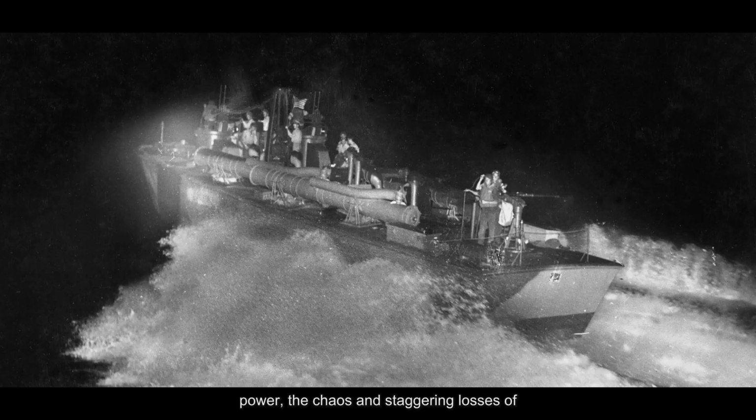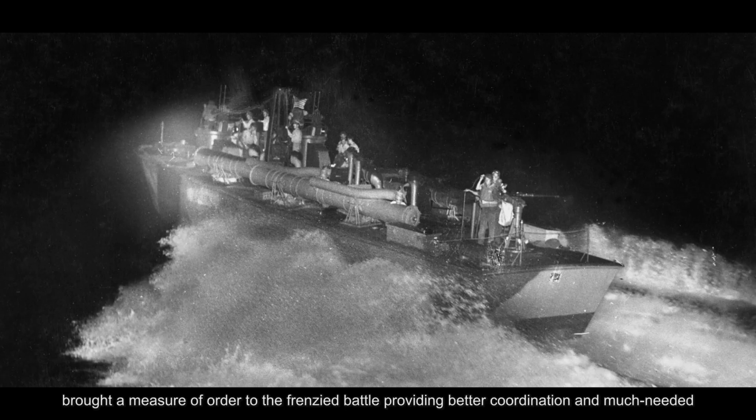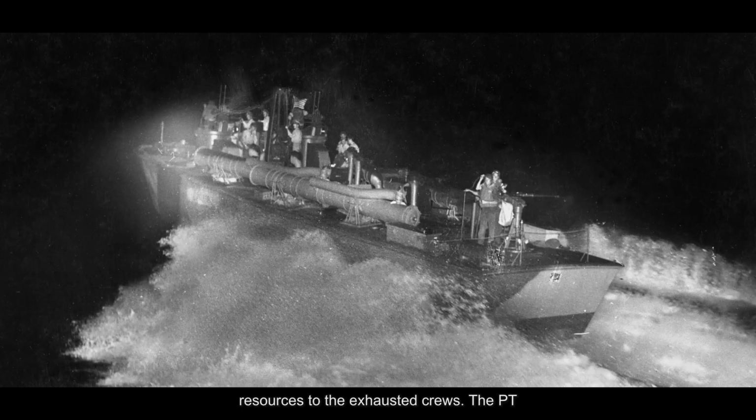The chaos and staggering losses of these early operations underscored the urgent need for a more organized approach. The eventual establishment of centralized administrative and logistical support under Captain M. Dupré, Jr. as Commander Motor Torpedo Boat Squadron's South Pacific began to address the systemic issues plaguing the PT flotilla. This move brought a measure of order to the frenzied battle, providing better coordination and much-needed resources to the exhausted crews.